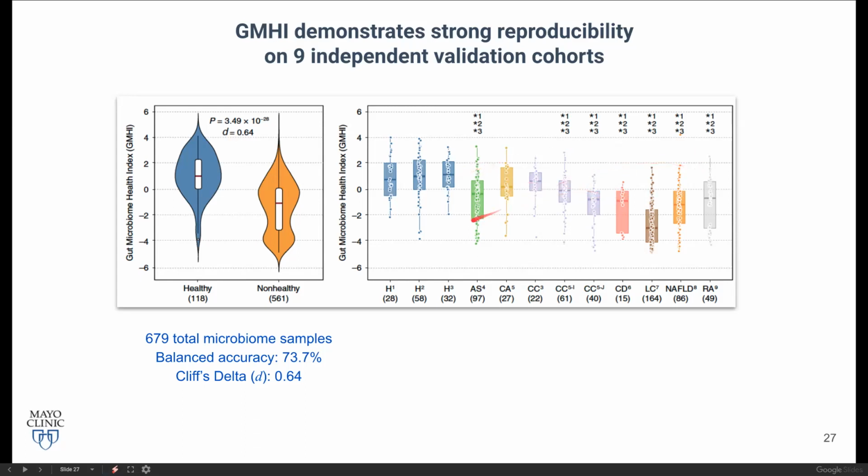Going from left to right, we're showing the GMHI distributions for ankylosing spondylitis, which is a chronic inflammatory condition of the spine, colorectal adenoma, 3 cohorts of colorectal cancer, Crohn's disease, liver cirrhosis, non-alcoholic fatty liver disease, and rheumatoid arthritis. What's really interesting here is that liver cirrhosis and NAFLD, both diseases of the liver, were not seen in the previous training process with 4,300 plus samples, showing that perhaps GMHI can likely be extended beyond the diseases it was trained upon. This is really cool because now we can begin to wonder whether we captured elements of a universal gut microbiome disease signature.